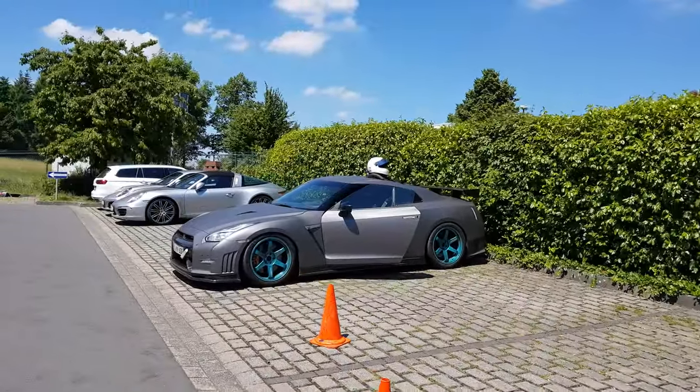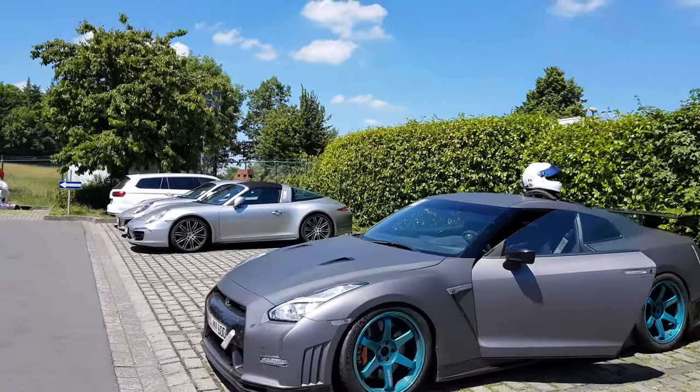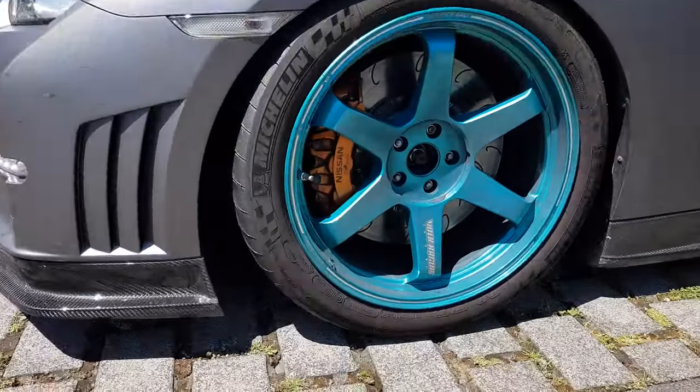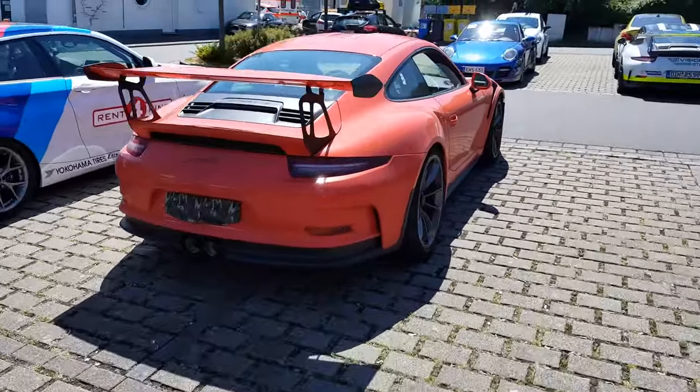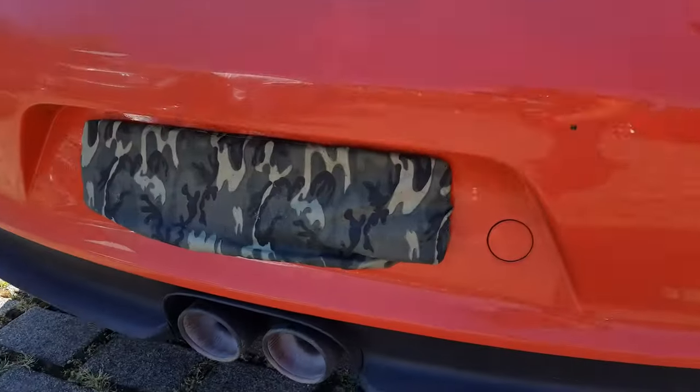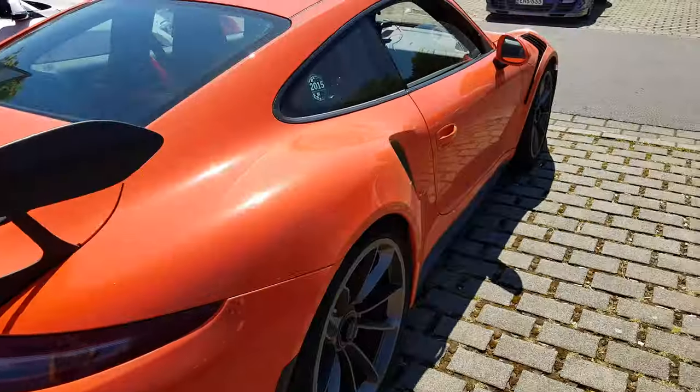Another GTR with the Falk Racing TE37 wheels with the interesting color, very interesting color. I appreciate it, really do. Really nice GT3 RS, mandatory with, ooh, where's the license plate? I cannot see it because it's camoed. It's camoed away. Ooh, what a bad joke. What a bad joke of such a good track day.